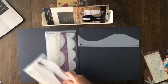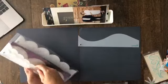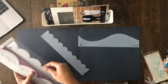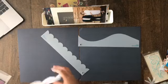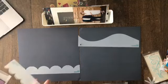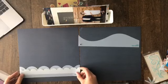Okay, so let's pull out some scallops here. Actually, Mary, are you on tonight? Mary Snyder, she did a really cute layout. She posted here in this group.